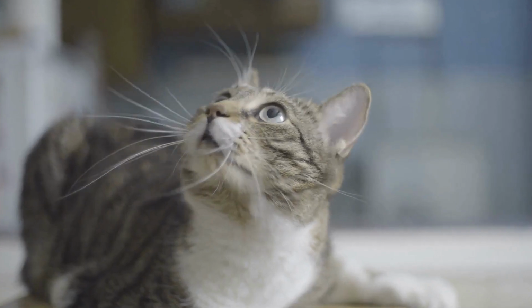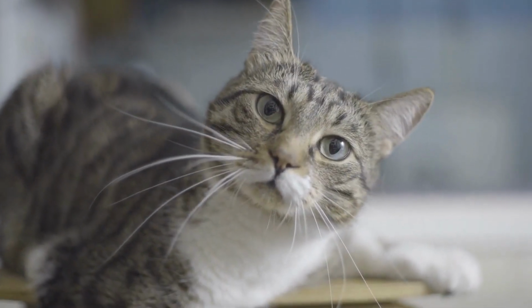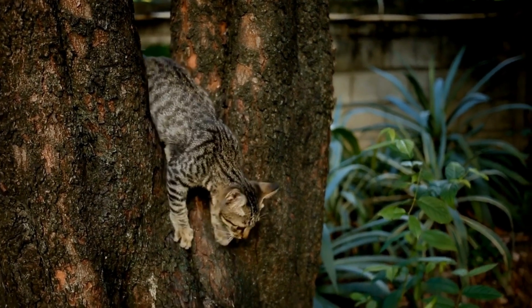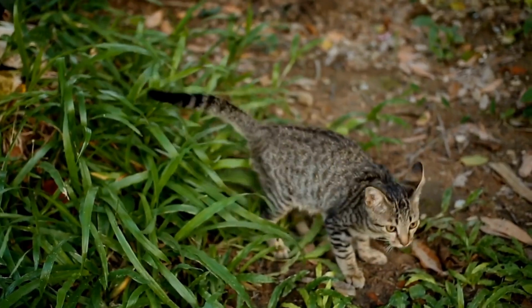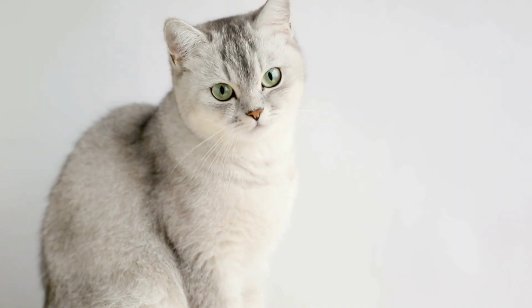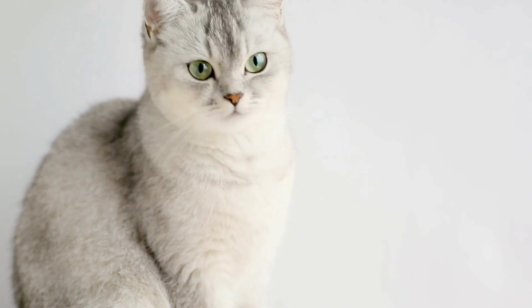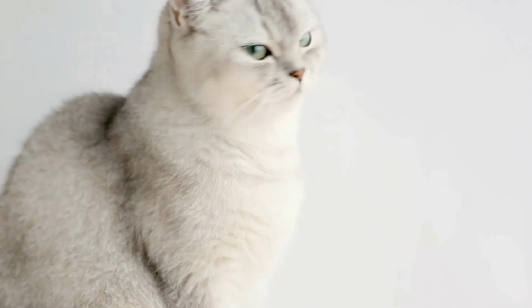One of the main benefits of microchipping is that it provides a permanent form of identification. Unlike collars or tags that can get lost or removed, a microchip stays with the cat throughout its life. This can be particularly beneficial for cats that tend to roam or live in high-risk environments where they may be more prone to getting lost or stolen.